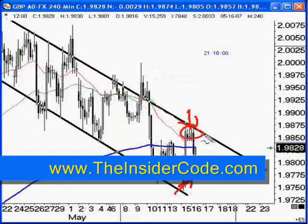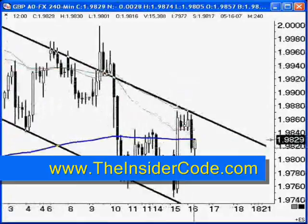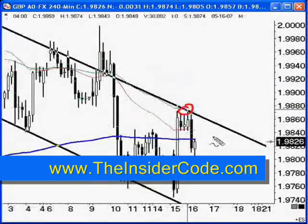Now you can see early this morning, this was actually late in the day yesterday, and then early in the morning London hours. This here was right about 4 o'clock a.m. Eastern time, right at the beginning of the sweet spot for the British pound. You see it hit the top end of our trading lane here.